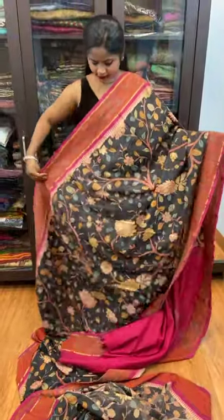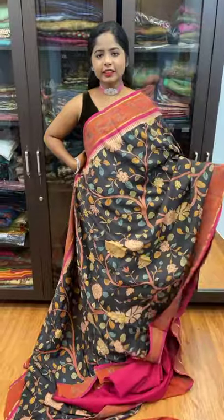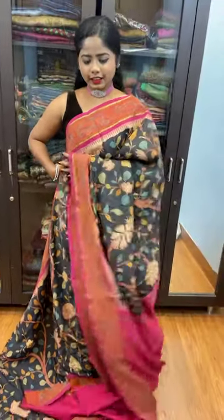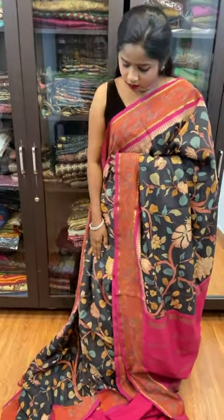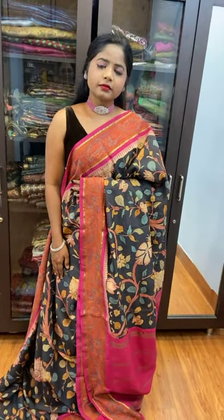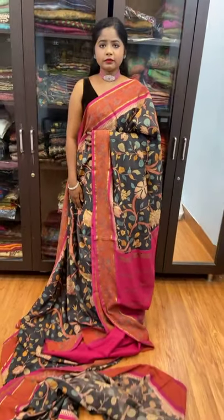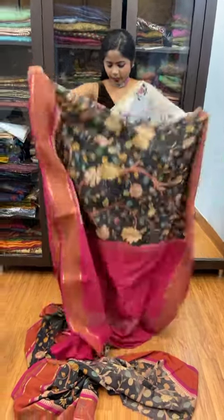Hi, Pritikana ma'am. This is the drape look of this beautiful saree. This is the single piece we have with this kalamkari katha on gadwal. Kalamkari katha we have seen on gachi tussar. This is proper pen kalamkari along with katha on gadwal. Very beautiful, isn't it?